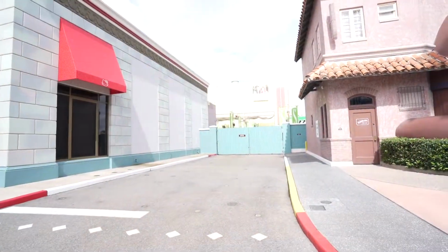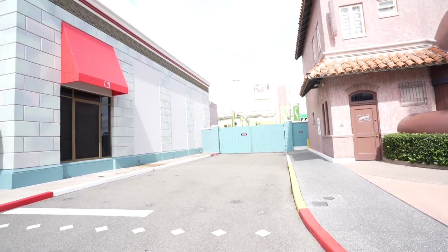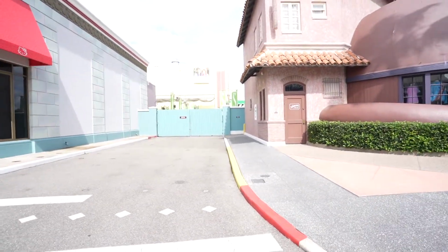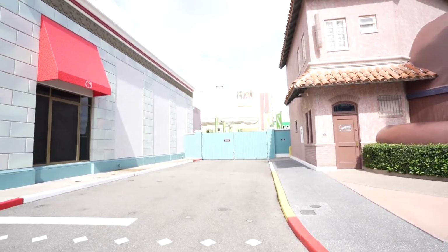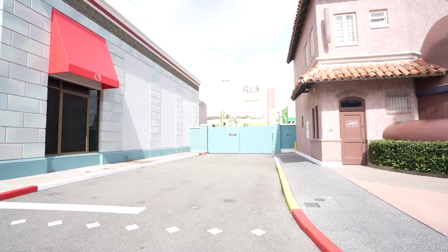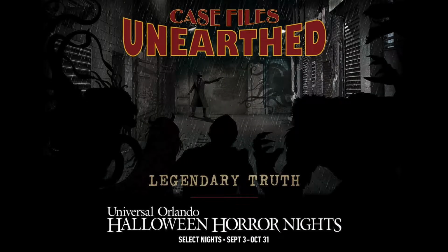Right. Well, here is going to be the last haunted house that we're going to show you. Basically all 10 houses, but this one you can find through this back gate right behind Shrek, and it's called Case Files Unearthed: Legendary Truth. And what is this one about? It says follow the trail of a private eye as an investigation into the supernatural leads you into the dark world of ghouls and terrifying creatures.